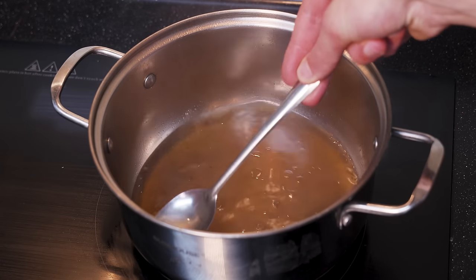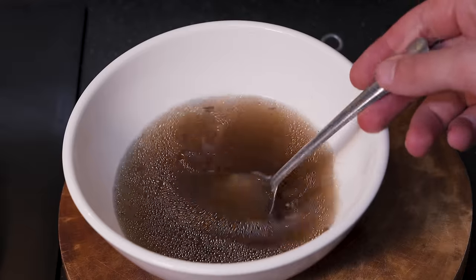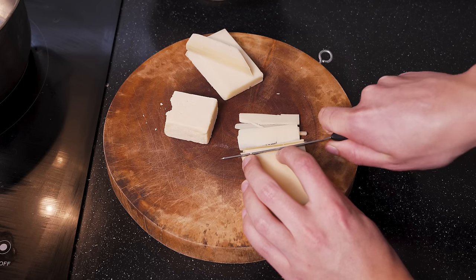The obvious answer is to just dip a grilled cheese sandwich into the broth, but that's too obvious, so I'm not gonna do that. Instead, I boiled down the broth to highly concentrate the flavors, and then I chopped up some cheese and made some pho cheese.